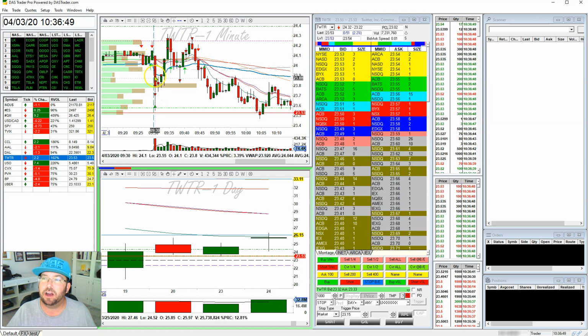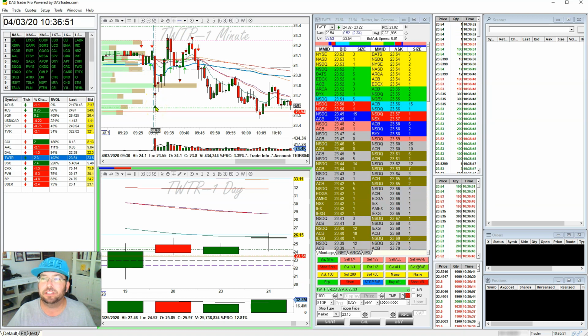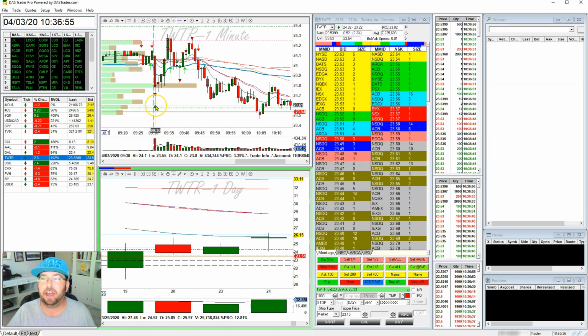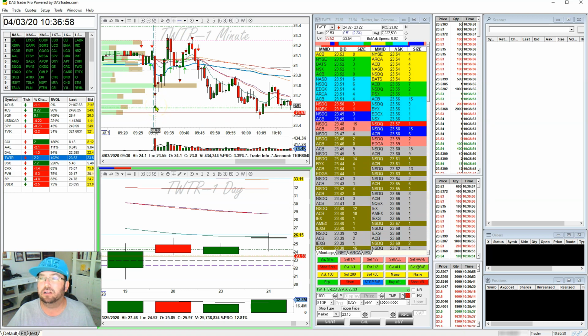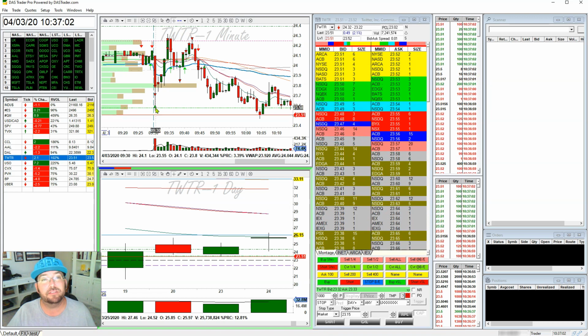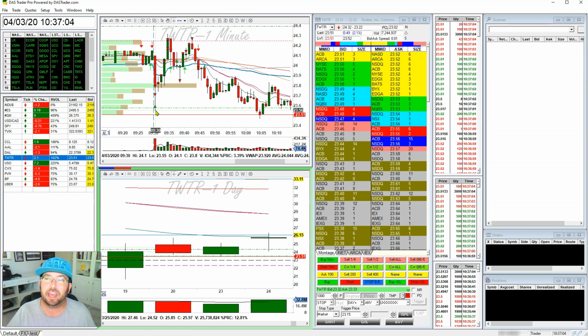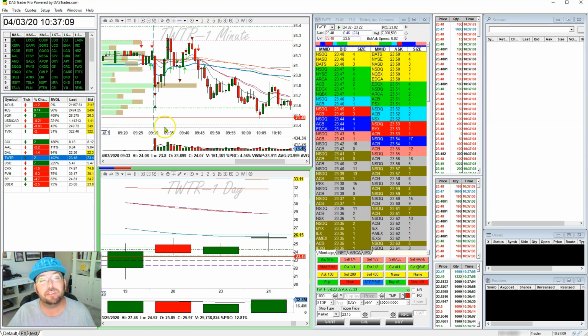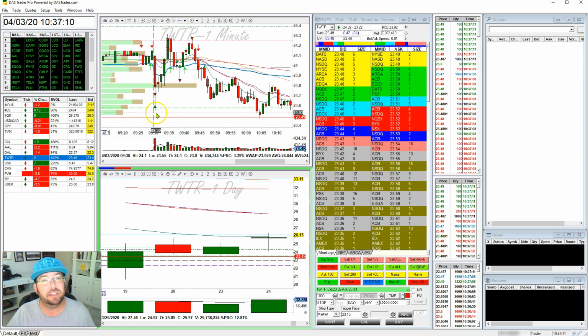So as it sold off heavily and hit 23.60, as soon as it hit that bid and all the buying started, it went through and came back up. As soon as it came back up, I was long. So long 23.60. Stop loss is just the loss of that level. Or you could do the bottom of the candle if you wanted to be a little bit more conservative. So it would have been a loss of like 23.50, for instance, which was still only a 10-cent risk.